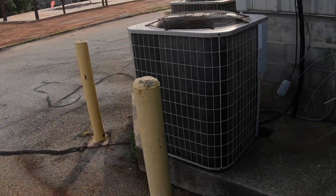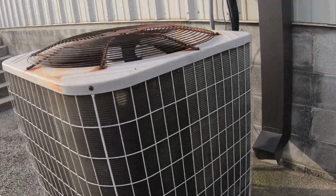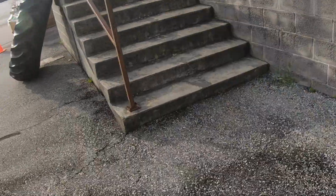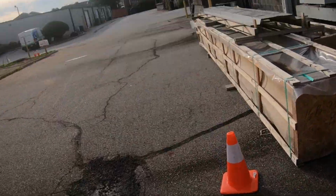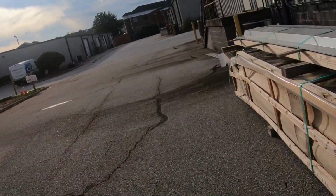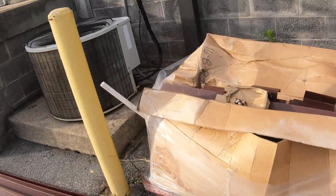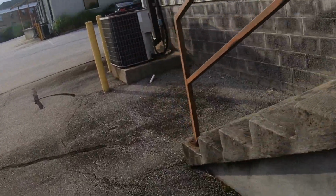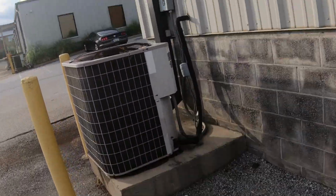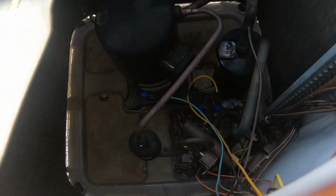I am back at the Powerhouse where these heat pumps are located. And I hear some running. There's the 2005 Paine Teardrop right there. $2,000 4-ton Carrier heat pump right here. The newer Copeland scroll compressor.